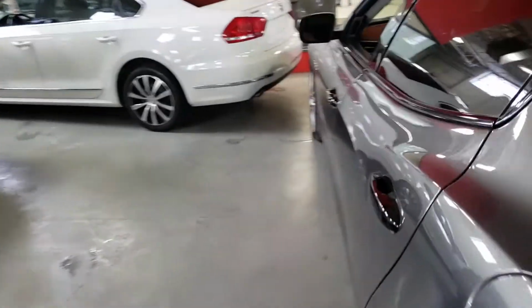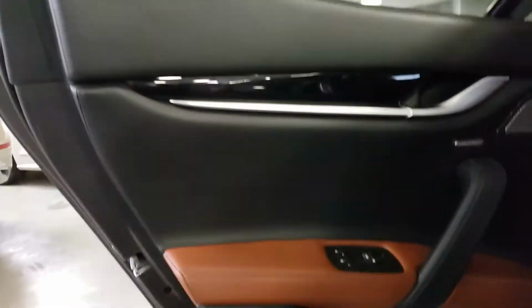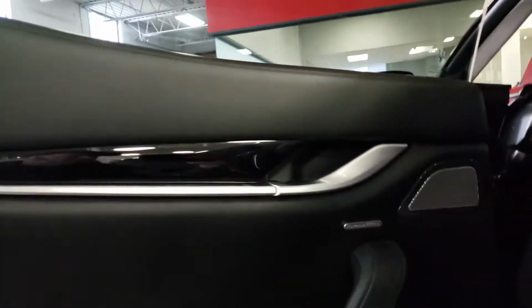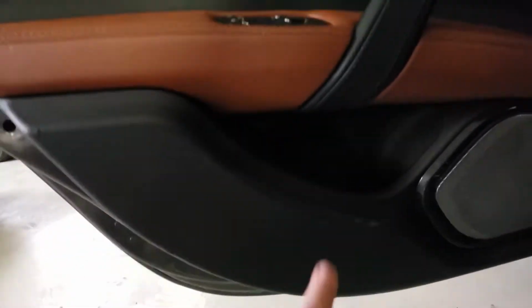Start in the interior. Oh, I'll put those back later. Rear seating area looks pretty good. Rear door panel. This is the driver's side rear door panel. I see no issues. Doesn't look overly worn or anything like that. A couple of little shoe marks, but they'll mostly clean off with a good detailing.